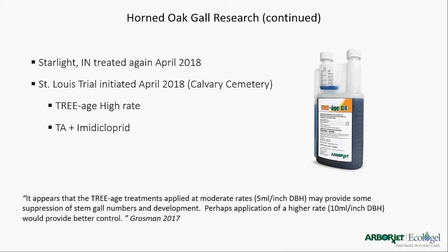So we went back, and we treated in Starlight, Indiana, back in April of 2018 with a high rate of Triage of 10 milliliters per inch. And then we started another trial in St. Louis at Calvary Cemetery, also using the high rate of Triage. In an additional treatment as a piggyback application, we applied our imidacloprid or Imajet formulation to some of the trees in an attempt to reduce the leaf gall aspect of this pest.